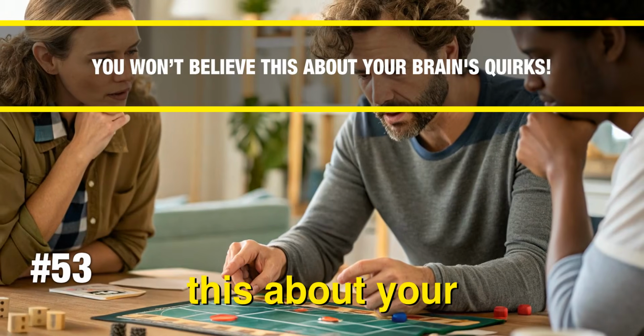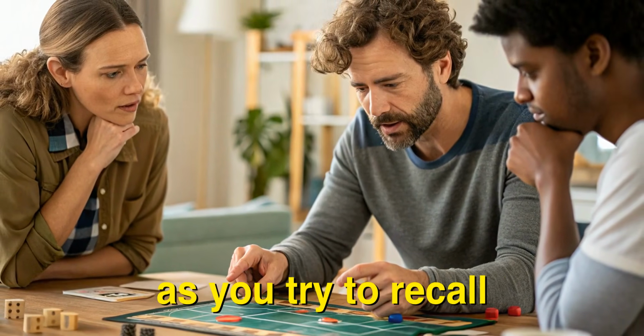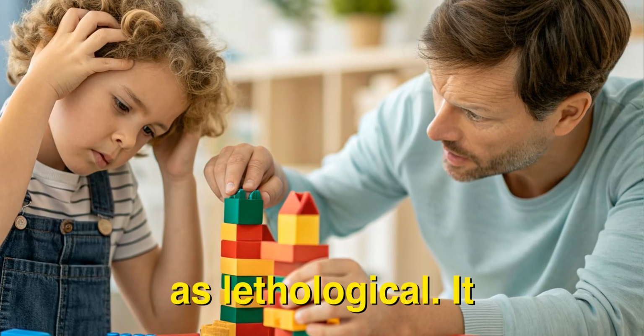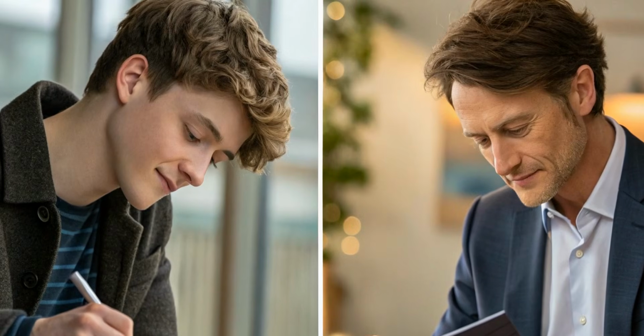You won't believe this about your brain's quirks. Have you ever been in a conversation, and just as you try to recall the perfect word, it suddenly slips your mind? This frustrating experience is known as lethologica. It happens to everyone at some point, but why does it occur?